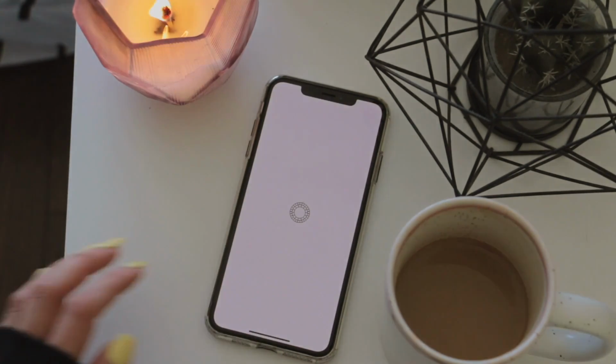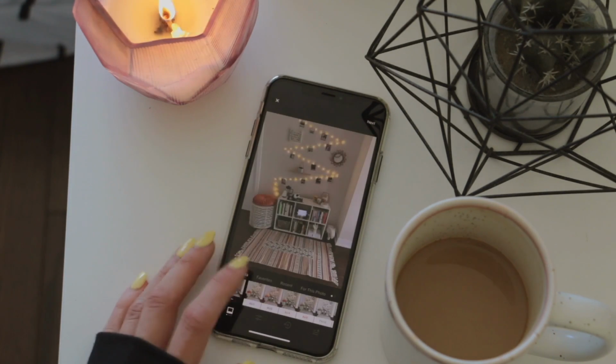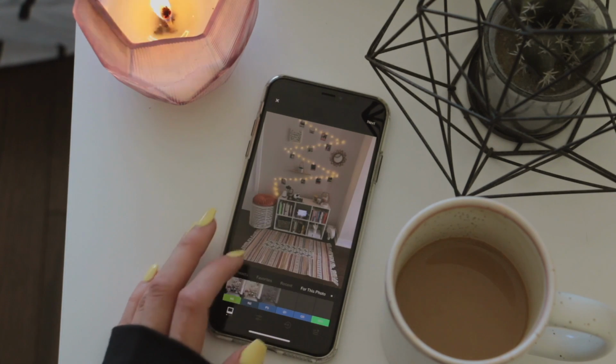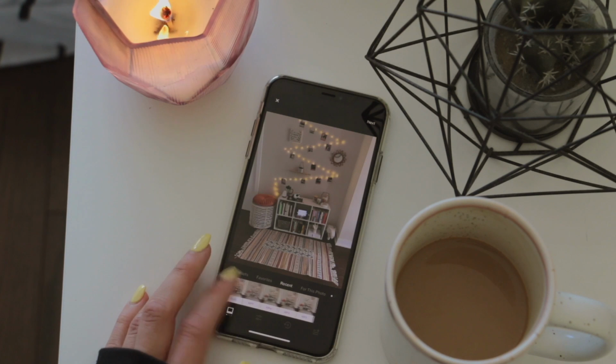So a common question I still get is how exactly I edit my Instagram photos. So I'm gonna share with you guys, I'm still using HB2 on VSCO. I feel like that's been my filter for so many years now, and it's just always a variation of that same filter.